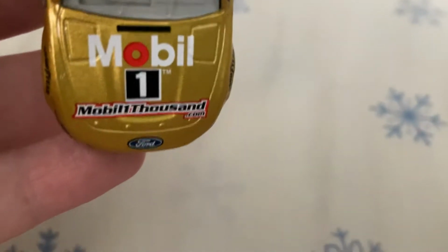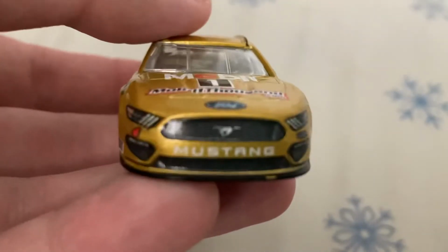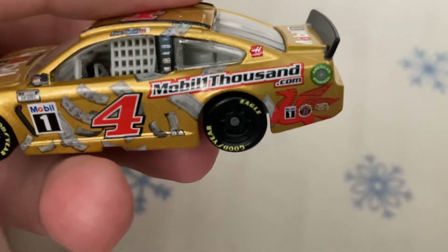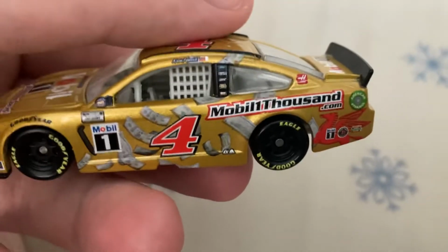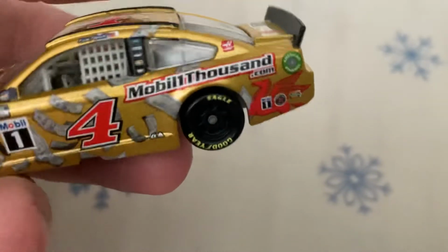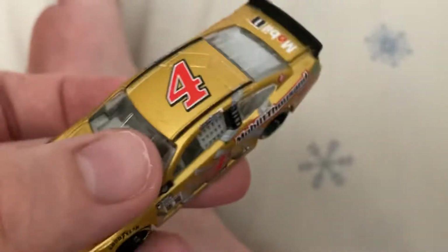On the hood, you got Mobil 1, Mobil1000.com. Down here, you got Ford Mustang, number 4, Stewart-Haas Racing. Down the side here, you got Mobil1000.com, Mobil 1, Jimmy John's, Hunt Brothers Pizza, and Haas. And you got number 4 there, Mobil 1. You got the Mobil 1 hashtag over there, right here, and you got money all down the side of this car.